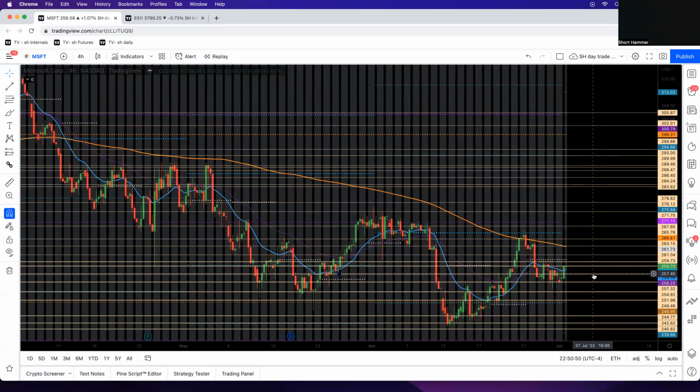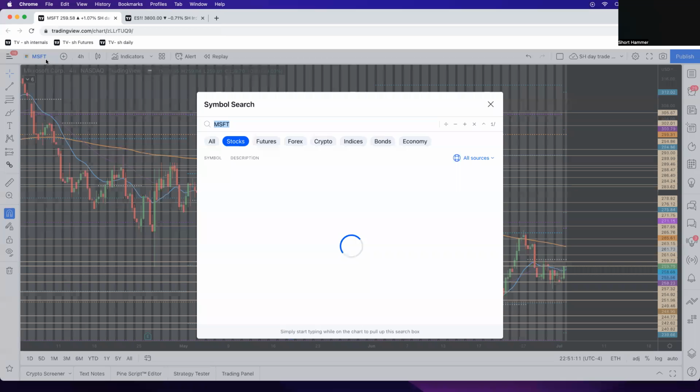To the downside, we have 257, 254. If we drift down, I want to see if the buyers are still there, and holding this 255-ish, 254-ish area. That could be interesting to see. Below that, then it opens up this 251 and 249 area on Microsoft.